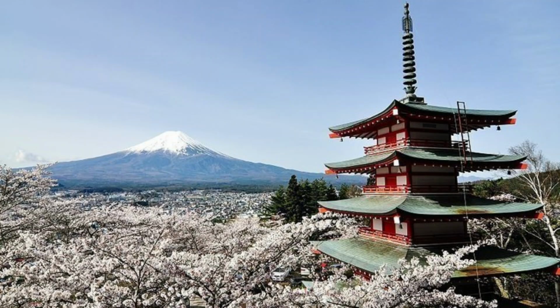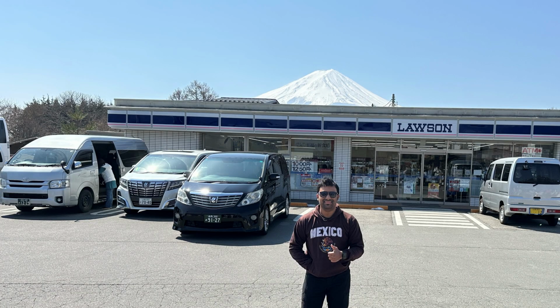On the Mount Fuji tour, you can see the Arakurayama Sengen Park, which is nothing but the famous pagoda you see in all the posters of Japan. And we went to Oishi Park, Lawson's Viewpoint, and the famous cherry blossom spots on the way to and back from Mount Fuji. So they will not only take you to the places I just said.